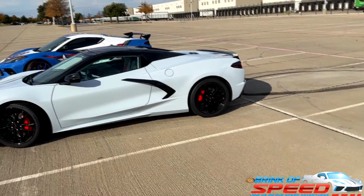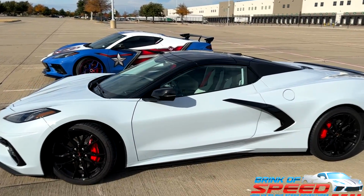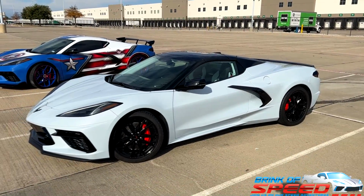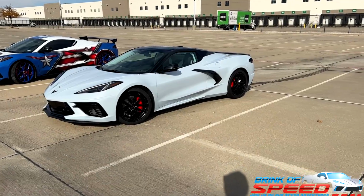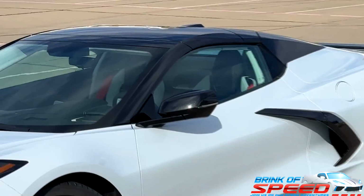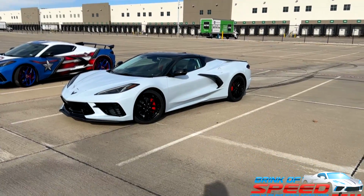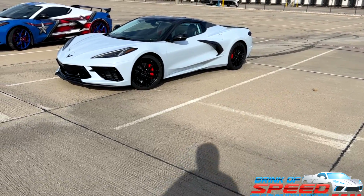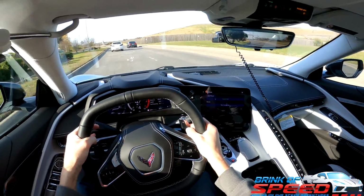But when it comes to the ceramic matrix gray, there is no way that I would ever wrap this car. It is way too beautiful. I would never want to cover up a single square inch of this paint. Like I said, it's way, way too beautiful to cover up. And so I won't be covering up this paint. It will stay as is, and I will be showing off one of the most beautiful colors that I think GM has ever come out with, which is the ceramic matrix gray.